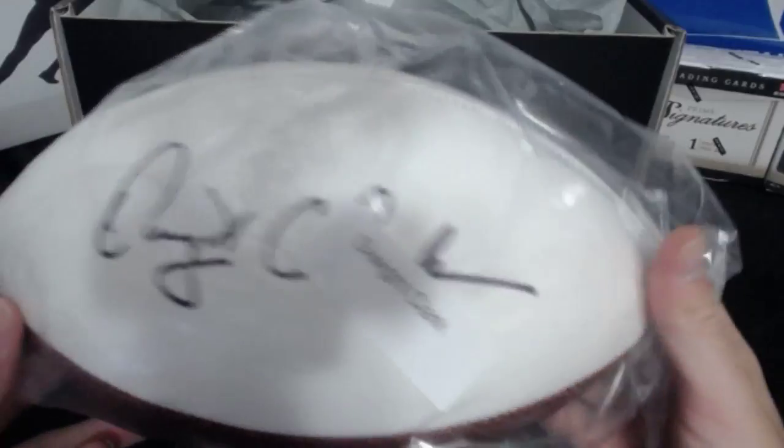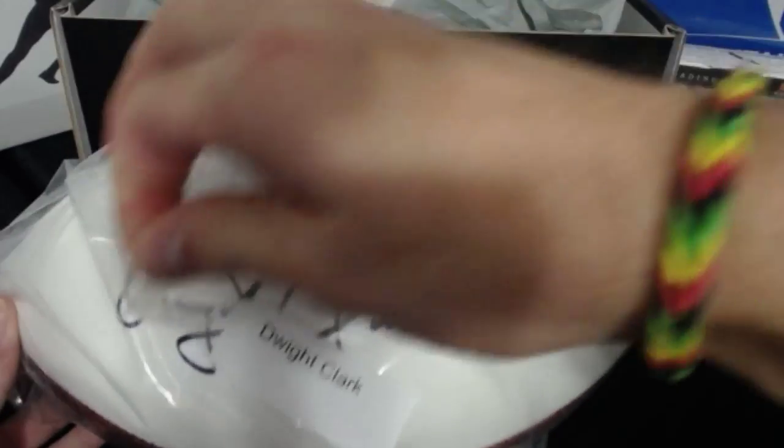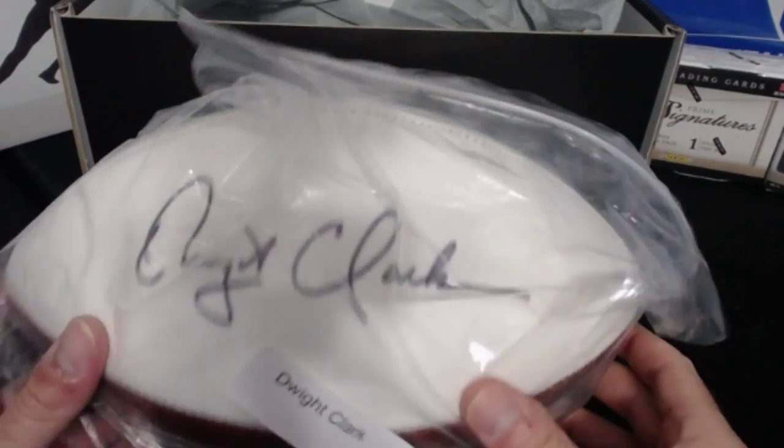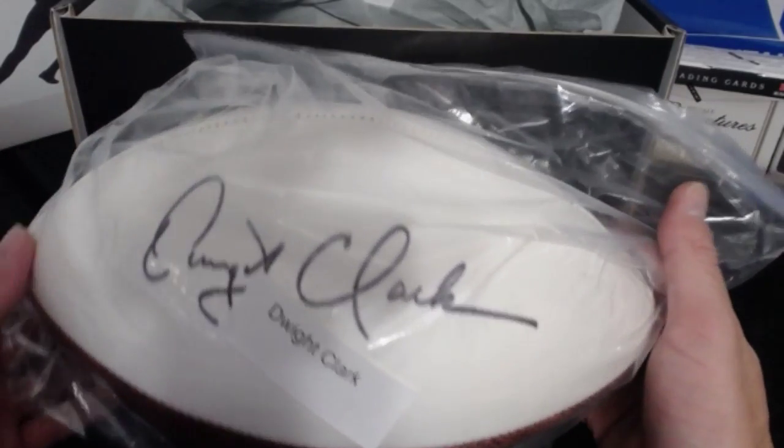For the San Francisco 49ers at the game. That is you. Put the sticker right over the auto. Let me see if I can maneuver the bag down. There we go. It is bagged up. That's pretty sweet, man. Nice auto on the Dwight Clark, too. That's awesome. San Fran. There you go, here's the back.